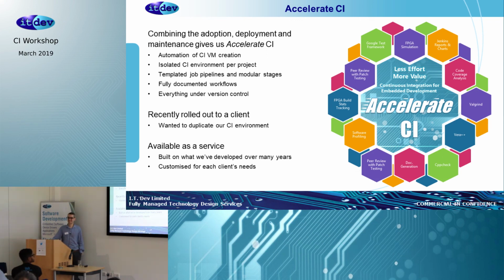Any other questions for Steve? Would you ever move away from Jenkins now?